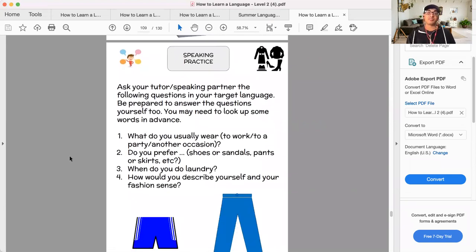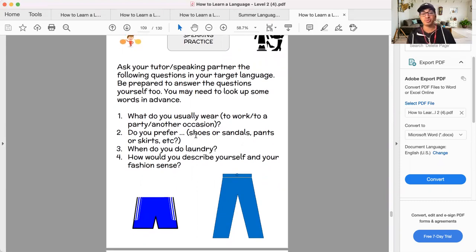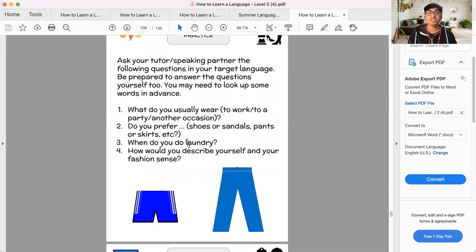Which brings us to our speaking practice. So you're going to ask your tutor or speaking partner the following questions in the target language, and just make sure you're ready to talk about these yourself. So what do you usually wear to work or to a party, to another occasion? Write these out and actually talk about these. Do you prefer wearing shoes or sandals, pants or skirts? Right? Ask, what do you prefer wearing, and give some options. When do you do laundry? How would you describe yourself and your fashion sense?